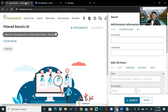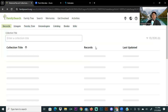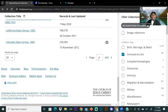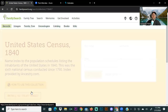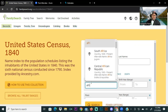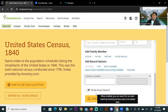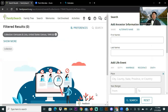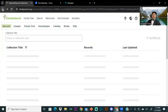All right, so let's go back again. So as you can see, that was the 1830 census. So here in a second, we're going to be in the 1840 census. All right. So let's see what options we get this time. So we still get alternate name and sex. So I still want to see anyone with the place of Africa being their birthplace. All right, let's search. All right, still no results showing up. Okay. So let's go back. And let's go back one more.